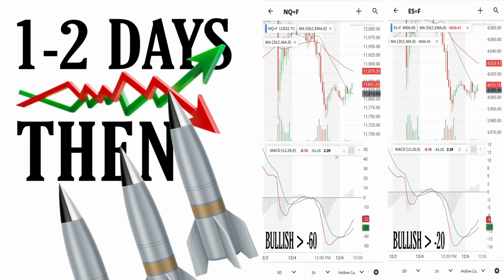A rocket ride's coming, because remember, it only got down to negative, actually, technically, it was like negative 48. I looked specifically on Nasdaq. It got down to negative 48. It's still bullish if it's greater than negative 60. S&P 500 futures, it got down to negative 18-ish, maybe even negative 17. It's still bullish if it's negative 20, as I just showed you on the previous historical charts, June through August, and then October 13th through today.